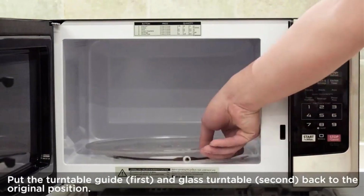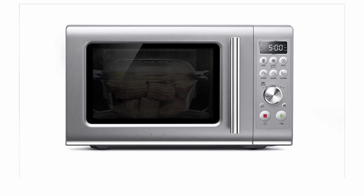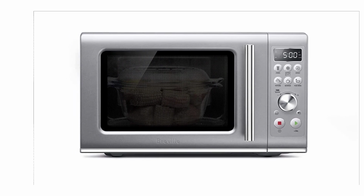This compact microwave has a soft close door, so you can make less noise while heating up those leftovers. Additionally, if you prefer a quieter microwave, you can mute all of the beeps on the microwave. The microwave also has a child lock that keeps your kiddos from using it when they shouldn't.